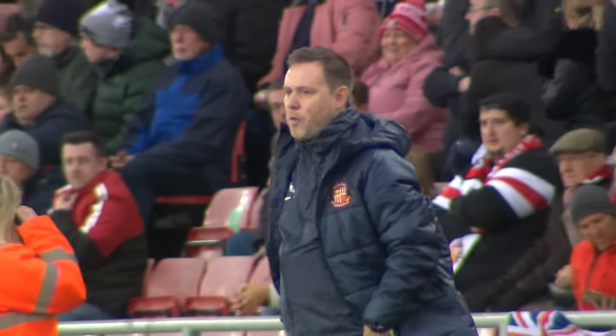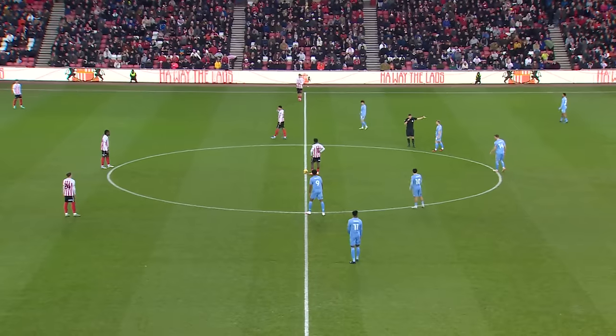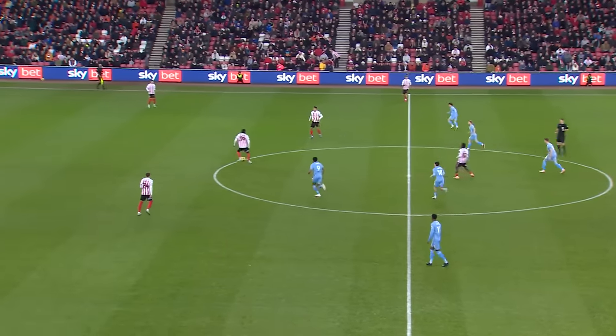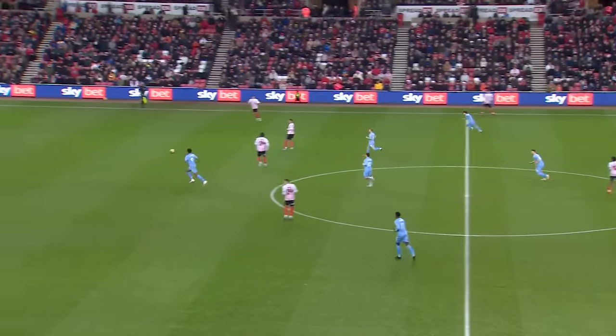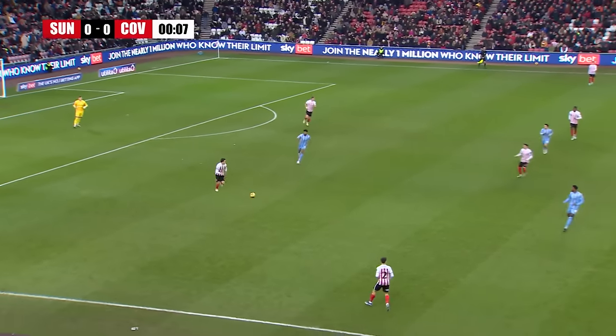Michael Beale, his first game. It's not his first visit, though, to the Stadium of Light. Blackpool, wasn't it? Was it Blackpool? He was. Michael Beale was here with QPR. QPR as well. Oh, QPR, yeah.